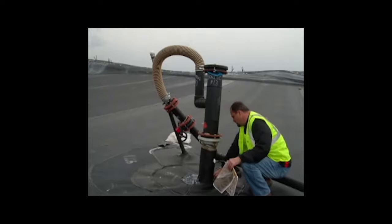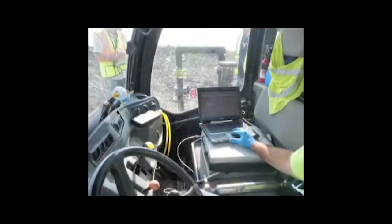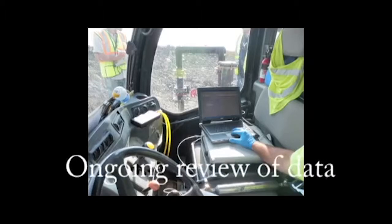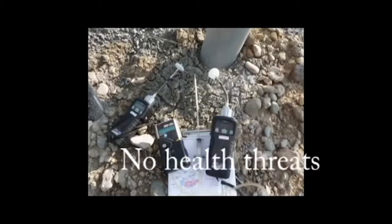Experts from local, state, and federal agencies are working with Rumpke to monitor and control the abnormal conditions in the affected area. Although odors continue to increase, based on an ongoing review of the air emission data collected, there are no short-term or long-term health threats.